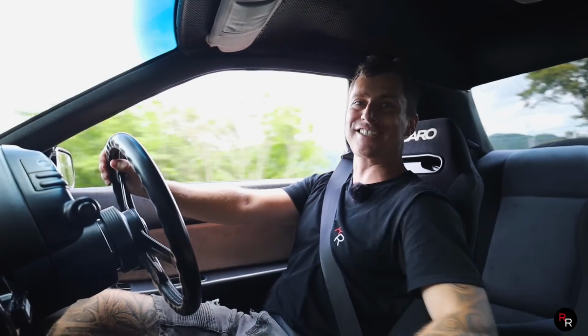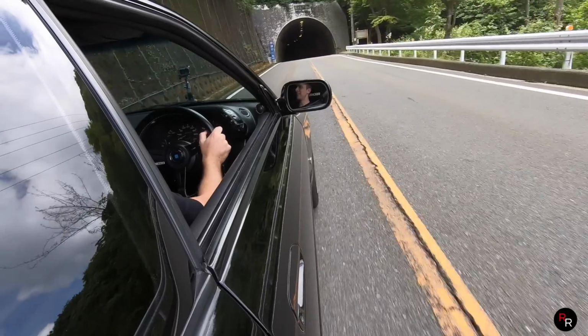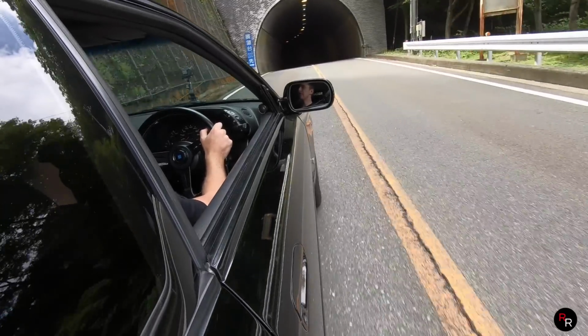Oh, we're coming into a tunnel! Okay, we're dropping it down. Let's go back into first here.